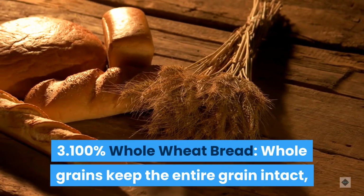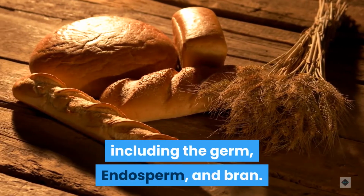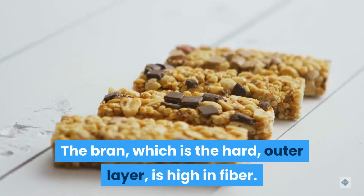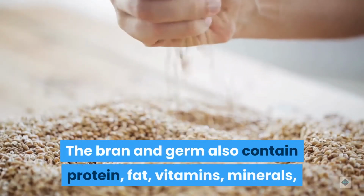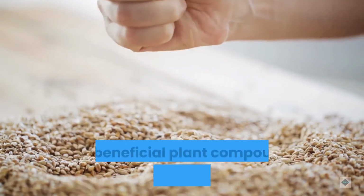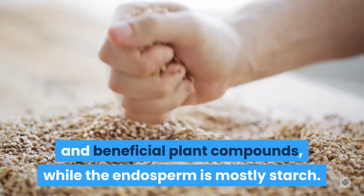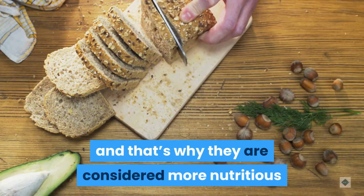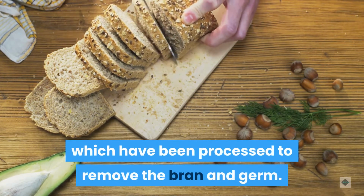3. 100% whole wheat bread. Whole grains keep the entire grain intact, including the germ, endosperm, and bran. The bran, which is the hard, outer layer, is high in fiber. The bran and germ also contain protein, fat, vitamins, minerals, and beneficial plant compounds, while the endosperm is mostly starch. Whole wheat grains are higher in fiber and that's why they are considered more nutritious than refined grains, which have been processed to remove the bran and germ.